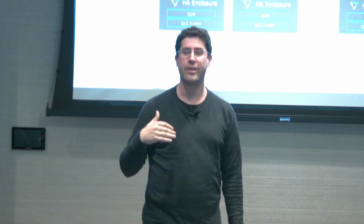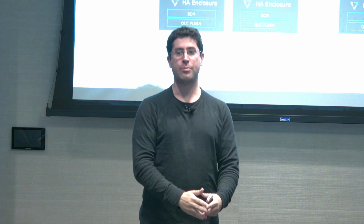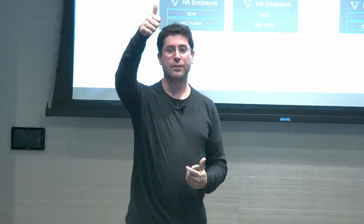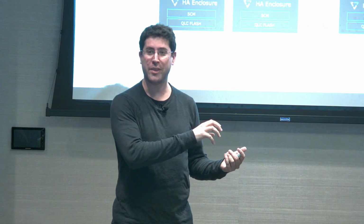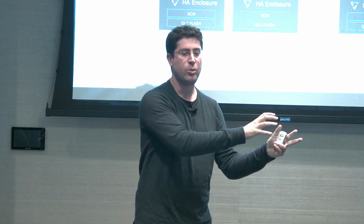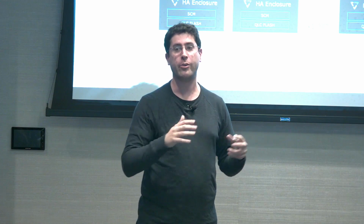Why do we have all of these different protocols? It again goes back to that trade-off. Block was always fastest. File is most convenient, and object is the most scalable. But if you can build a single system that's as fast as block, as convenient as file, and as scalable as object, you don't really need all of those protocols anymore. Not to say that we won't implement them. We don't want to re-educate our customers. But many times when customers say, I need to move from file to object because I'm hitting these barriers, when they put this system in, they don't need to do that anymore.